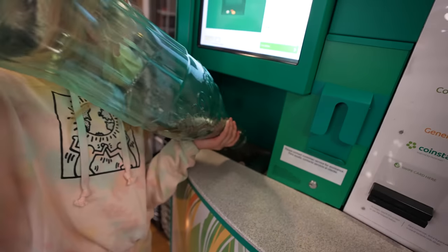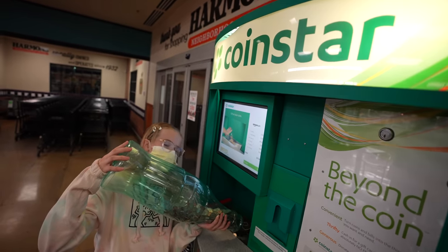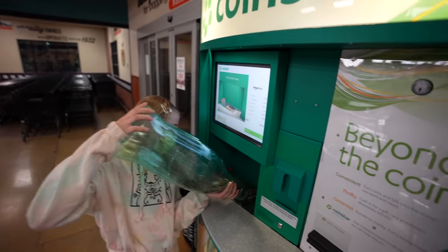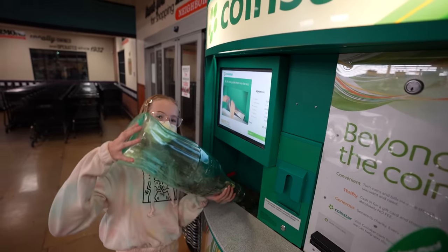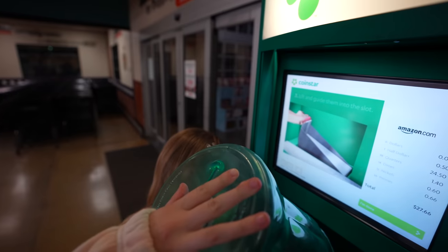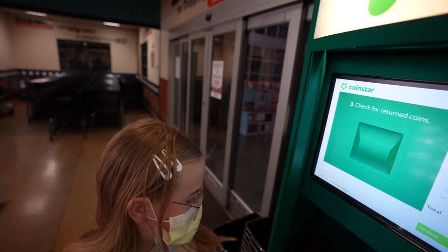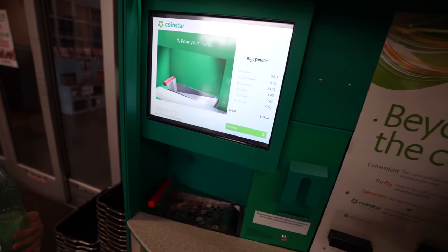Shake it. Get it in there. Keep going, put it in there. Oh, a string? Okay, we'll get the string out of there. Doing great. Let's dump some in so it starts counting. Oh, there's another big one. I'll put that in my pocket.